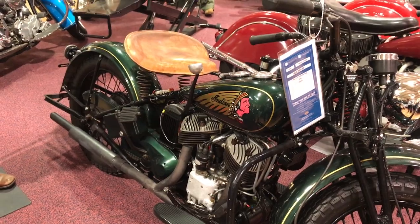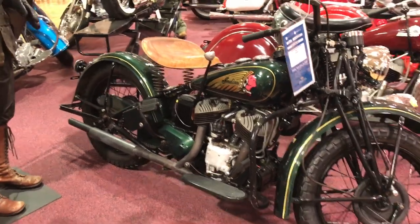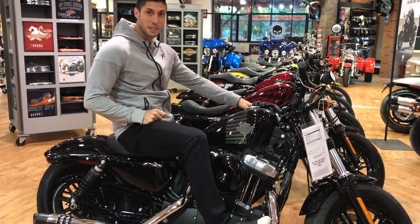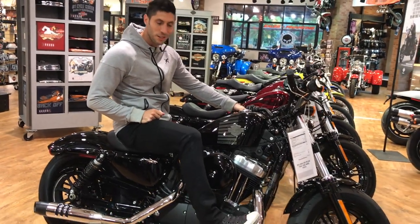How freaking cool is that? You see the seat? Look at the springs it's on. It's freaking amazing, dude. Wow. You can't put that together. Did you guys see me on a 48? Harley 48?